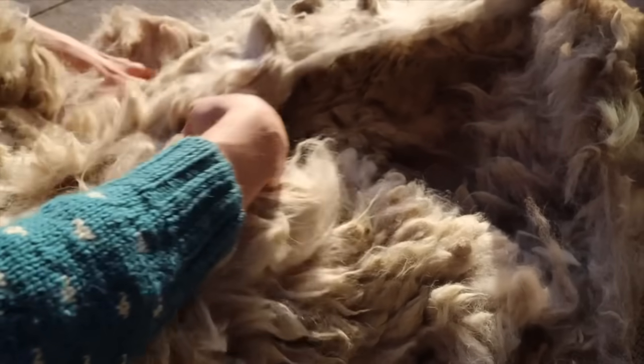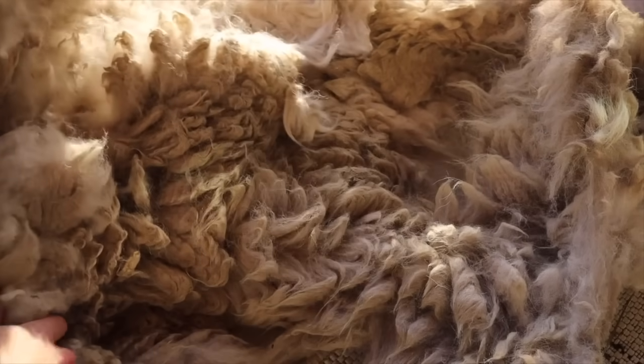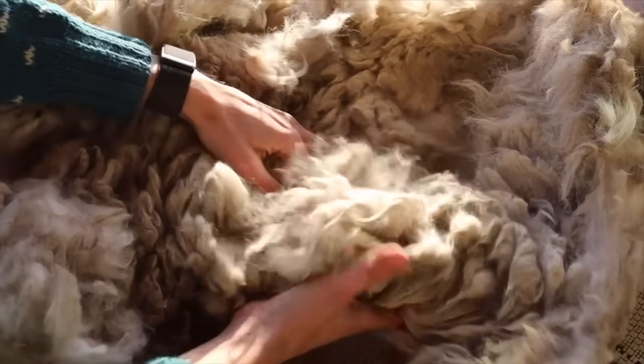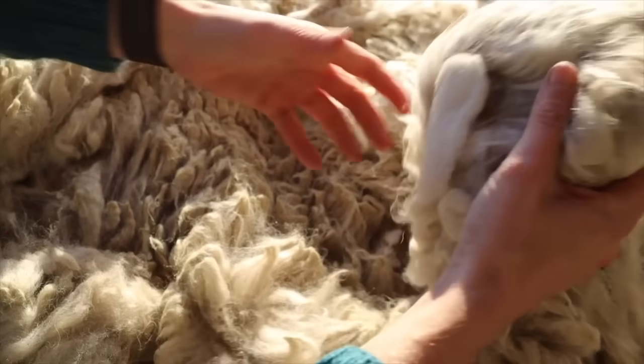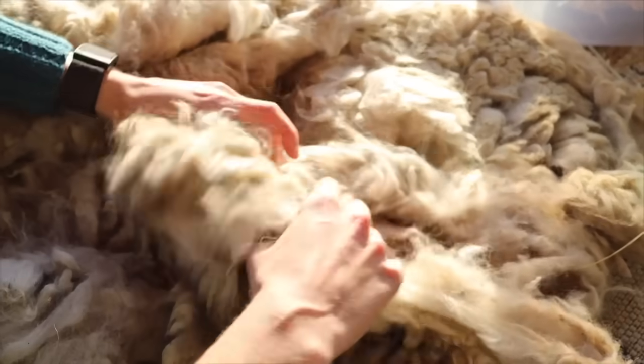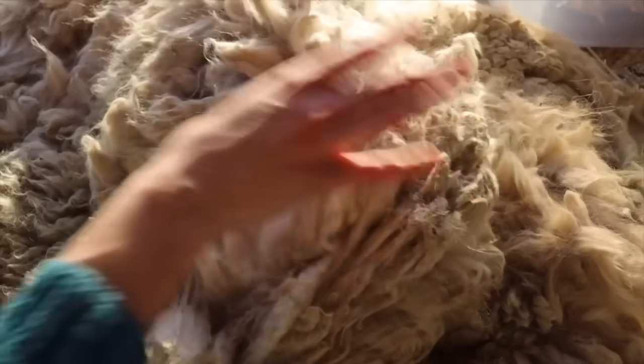So alpaca is also much warmer than wool because the fibers are hollow. So that is very much more insulating. So anytime you make anything with alpaca, just remember it is going to be very, very warm. And there's also the Surrey alpacas, which is a very silky type of fiber. Talking about micron count, their micron count is between 22 and 27, so very, very fine.